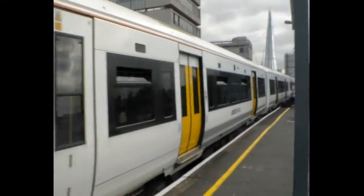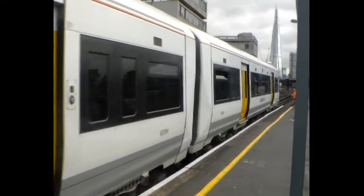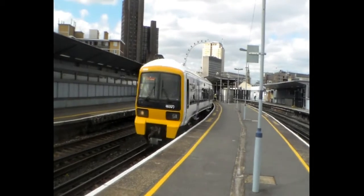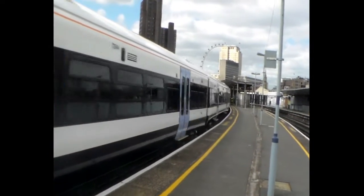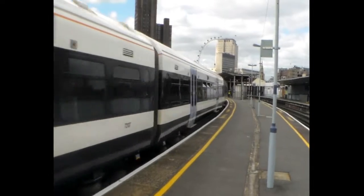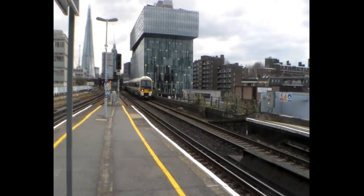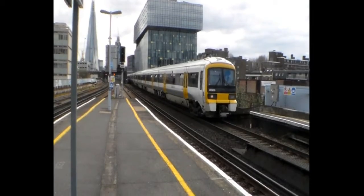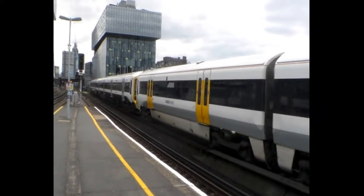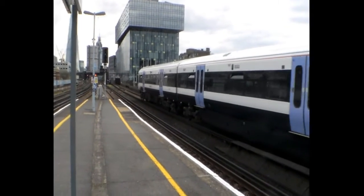Just now coming in is 376, so 27. Probably 004. This wind's all over the place. So we've got 465173 and 465040. Now where are they heading off to? Okay, so we've got a train coming in from Sevenoaks now. And it's 465236. And I didn't quite catch the number of that last one, so I was busy getting the camera ready.